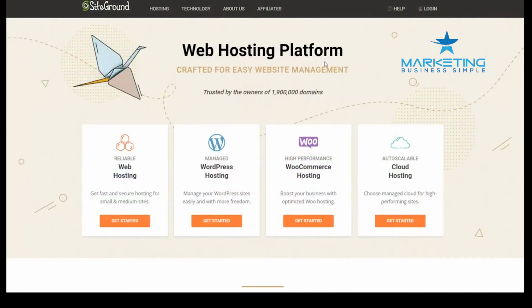A business website, a WordPress website, a WooCommerce website, absolutely anything that you need, Siteground will have you covered. And their prices are competitive with every single other web hosting platform out there. So they're all around the same price. They might vary $1 or $2, but it's not a big deal because that works out to a few cents per day.